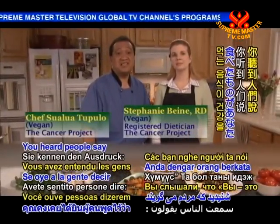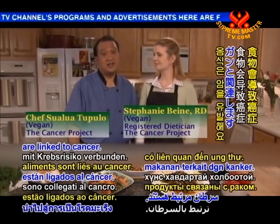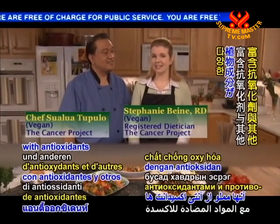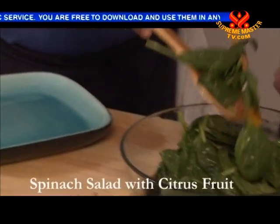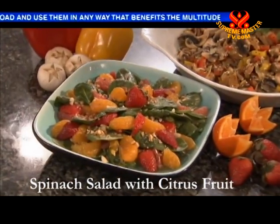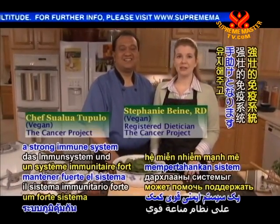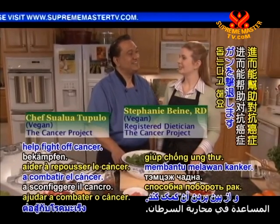You've heard people say, you are what you eat. Unfortunately, some foods are linked to cancer. Today, we're cooking with foods that boost the immune system. They're loaded with antioxidants and other anti-cancer plant compounds. Here's food for thought. Eating the right foods can help maintain a strong immune system, and a healthy immune system can help fight off cancer.